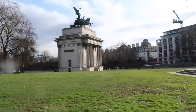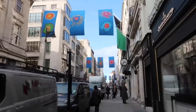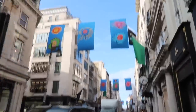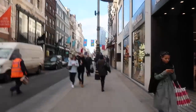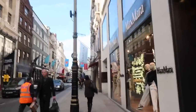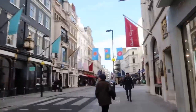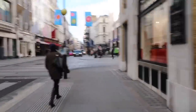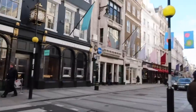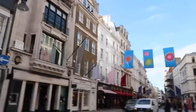Oh, London, you are so beautiful. Street, one of my favorite streets in London for shopping, and at Christmas it is so nice. It's called New Bond Street. No, it's Old Bond Street, right? New Bond Street. Okay, so we're on Old Bond Street now, and then it turns into New Bond Street.